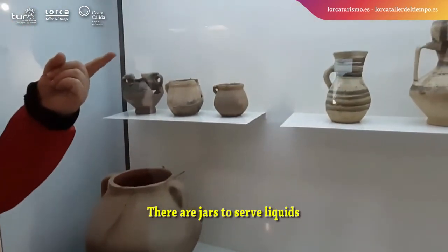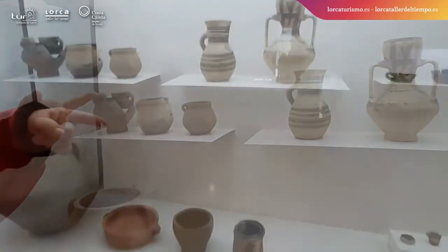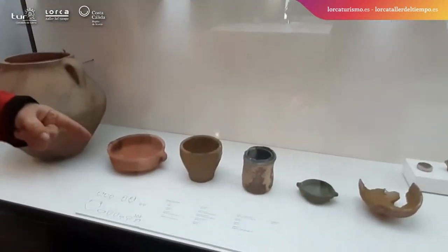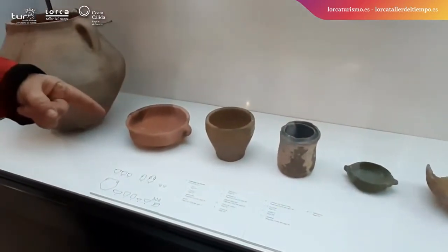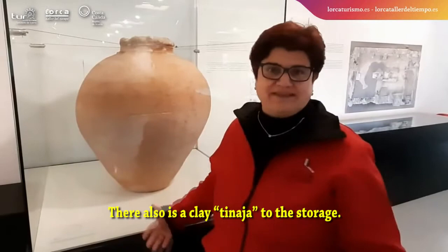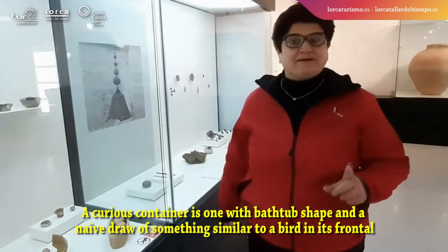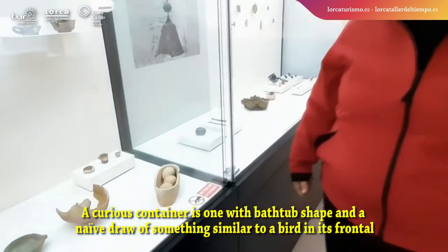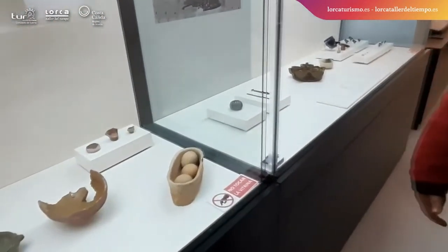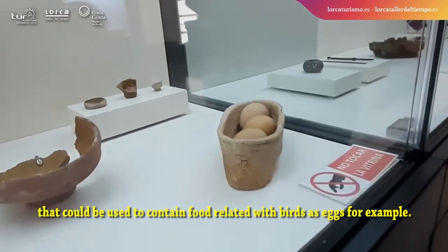There are jars to serve liquids, and a mortar to grind. There also is a clay tinaja for storage. A curious container is one with a bathtub shape and a knife drove something similar to a bird on its front, that could be used to contain food related to birds, such as eggs, for example.